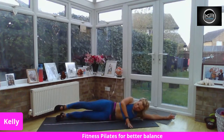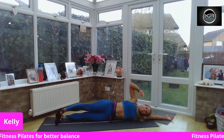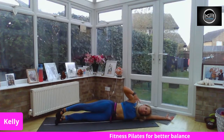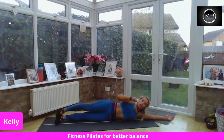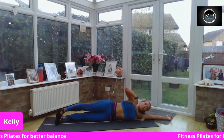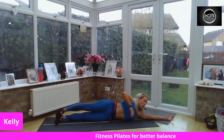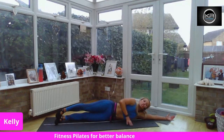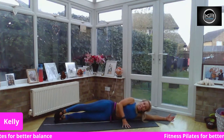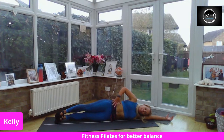A lot of people's balance is faulty, really, because they don't give themselves enough time to get into correct alignment for exercises. They kind of just go straight in, all guns blazing. You need to give yourself a little bit of time and start thinking about what position you're in. So you're coming into this position. Remember, you can have something under your head if you need to. Hand forwards. And then from here, lift your waist away from the mat. Holding in from hip to hip.